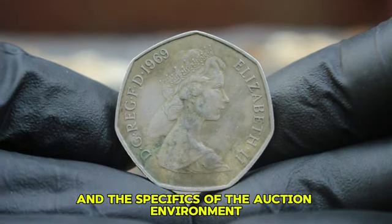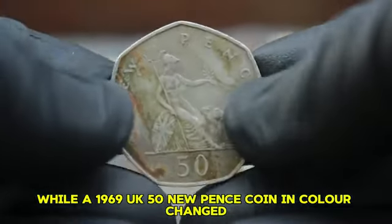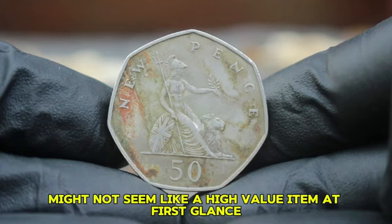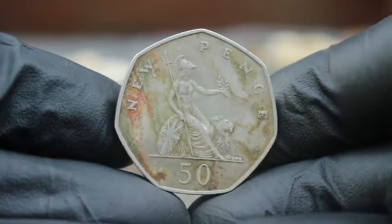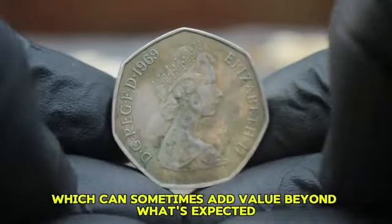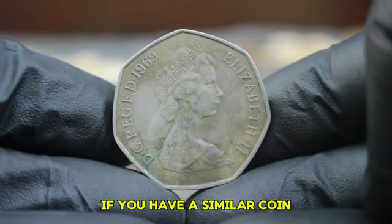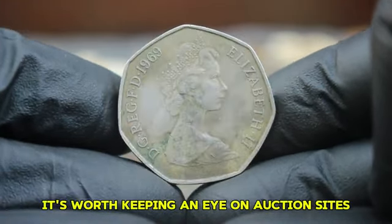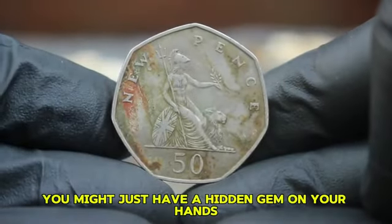In conclusion, while a 1969 UK 50 new pence coin in color-changed, dirty condition might not seem like a high-value item at first glance, it can still fetch a respectable amount on the auction market. Collectors appreciate these coins for their unique histories and characteristics, which can sometimes add value beyond what's expected. If you have a similar coin or are interested in rare and unique coins, it's worth keeping an eye on auction sites and consulting with numismatic experts. Who knows, you might just have a hidden gem on your hands.